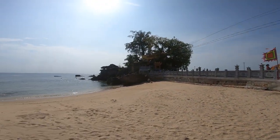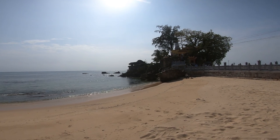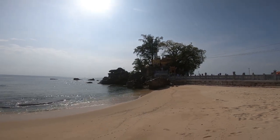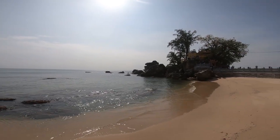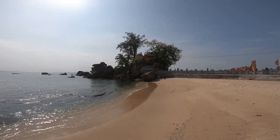Sorry guys, I was being a little quiet because it's more of a religious place, so I wanted to be respectful of that. But let's go out on the beach and I'll get a little bit more of a panorama of the temple here. One unfortunate thing is that the sun is a little bit in the picture here, so it's not as great as I'd like it to be. Here we go. As you guys, if you guys can see it here.